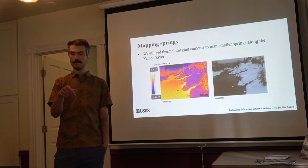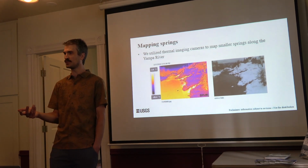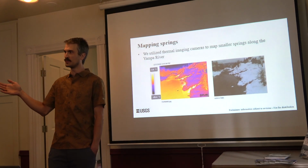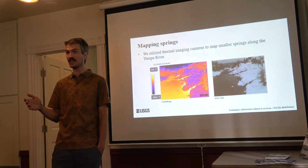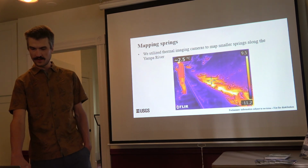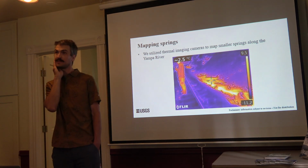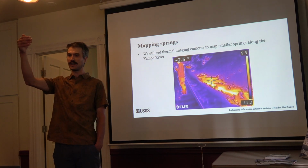And so in mapping all these springs, we collected samples from all of them and noted their temperatures so that we could go back multiple times and look to see if anything was changing with the smaller springs. So this is another photo from our thermal reconnaissance. This is just behind Narcissus Spring along the train tracks.